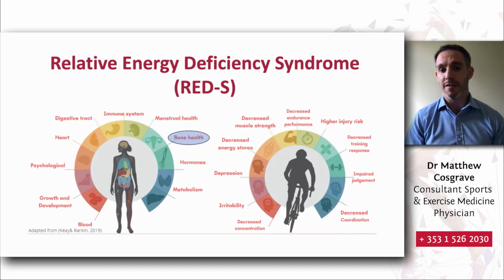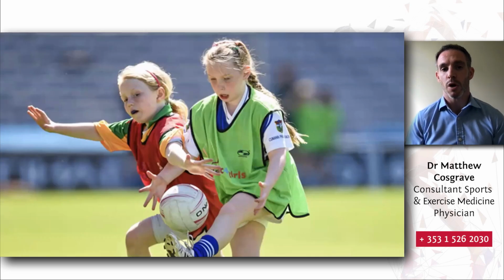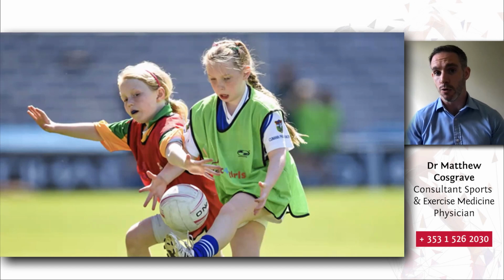So this is something we're very vigilant about, not just in the women's game, but across the board. At the minute, there does seem to be a higher risk associated with women. And so there is a huge educational piece in the importance of driving nutrition and fueling as a performance side of things, but also as an attempt to reduce injury risk. So in summary, there are a lot of things specific to the female athlete that increase their risk of injury, both traumatic injury and load-related injury.